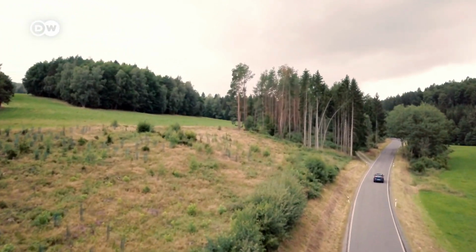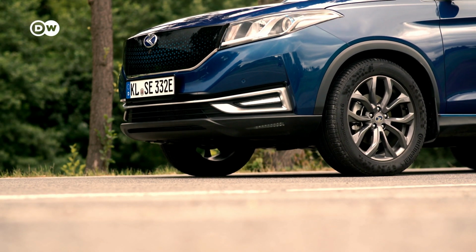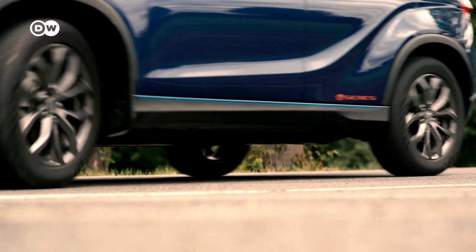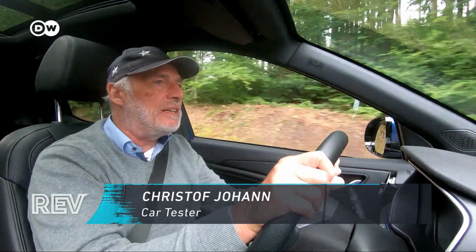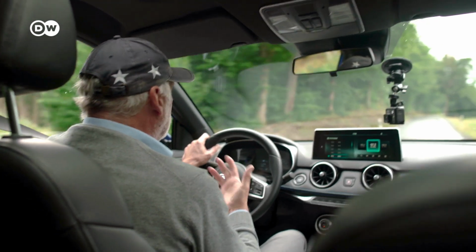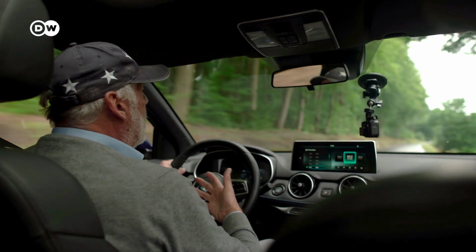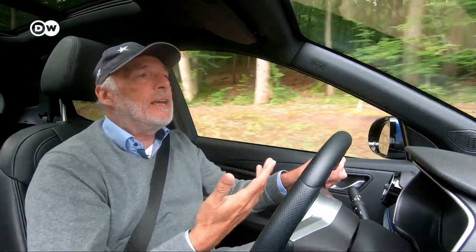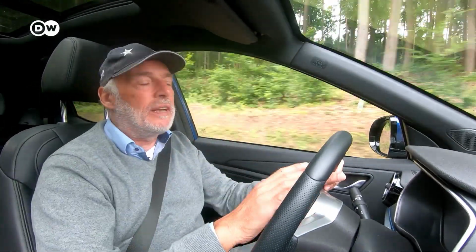However, there is one weak point: the brakes. Not that they don't work, they're just hard to gauge. One big problem is the brakes. There's no pedal feeling at all. You never know where the brakes are at the moment. The sheer braking power is good. The ABS is working well as well, but you don't feel what happens. It feels like putting your foot into a sponge or something like this.